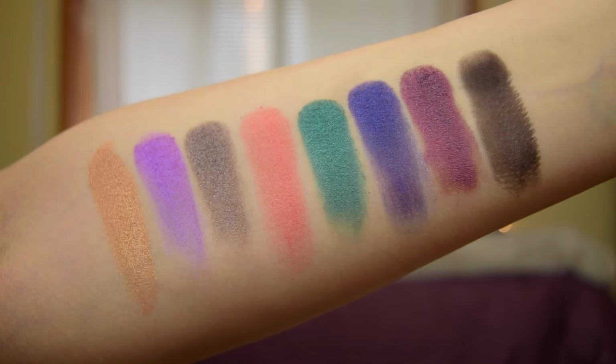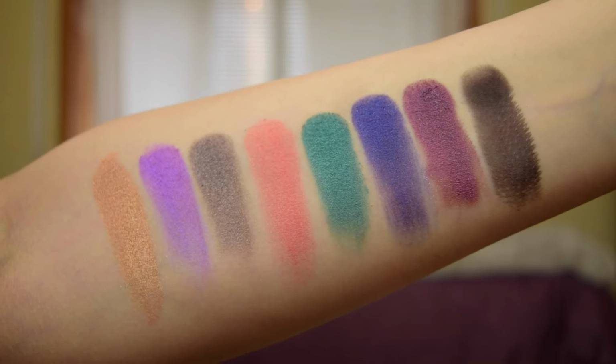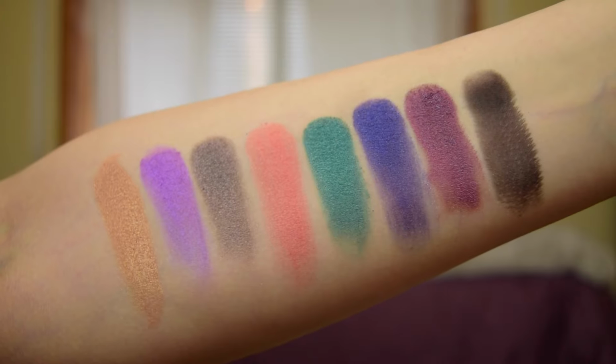So the pigmentation is also really great. I'm going to do swatches so you can see them a bit better. But yeah, today I didn't even use a primer, and it looks pretty good. Pretty damn good, not gonna lie. And also no fallout at all, all the eyeshadows just packed on really nicely, and I didn't end up with anything under my eyes.